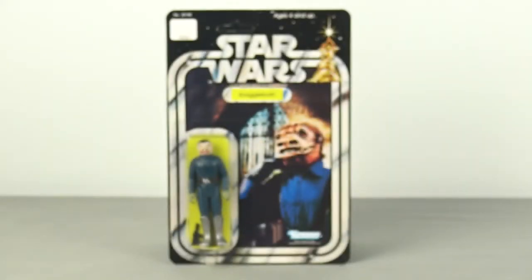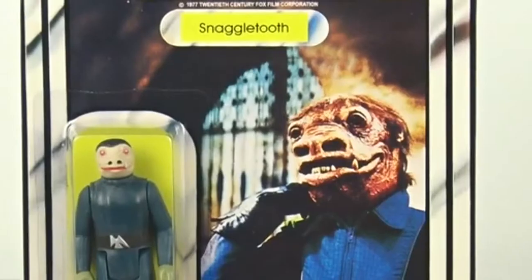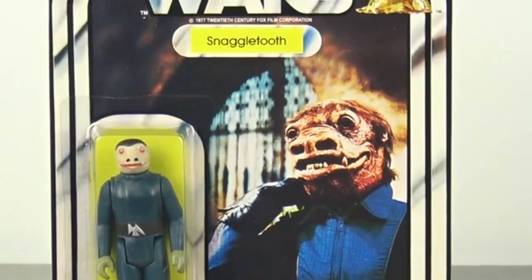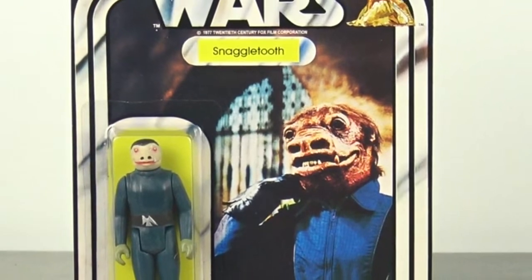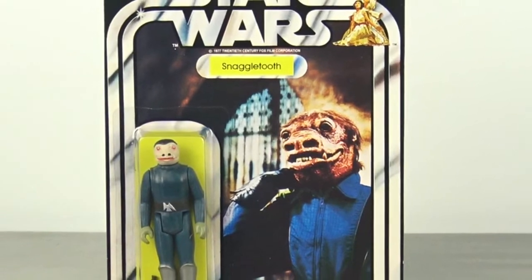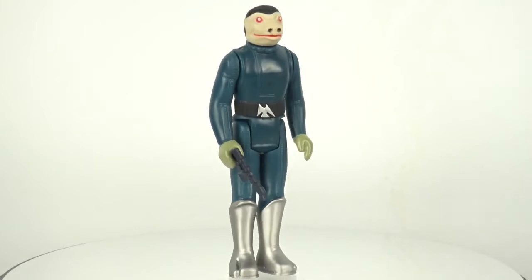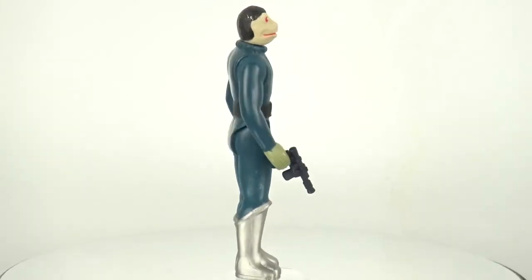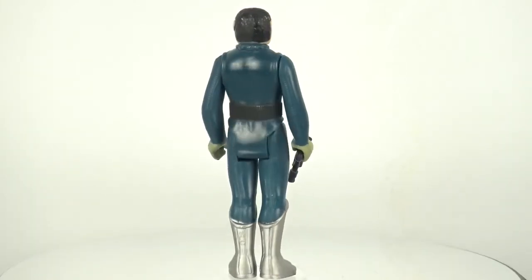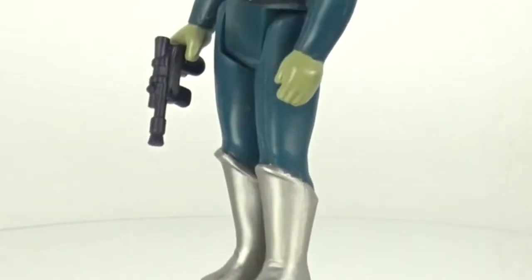As Kenner produced the earliest Star Wars figures in 1977 and 78, they had very little to work with in terms of design inspiration. When it came to the blue Snaggletooth character, Kenner had only a tiny waist-up black and white photo of the character to serve as a basis for the toy. With so little information, Kenner made the action figure for this character blue with silver boots and represented him as about the same height as other characters from the series.